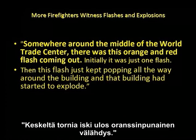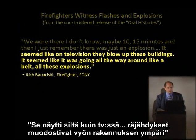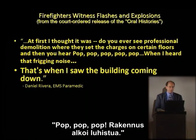Somewhere around the middle of the World Trade Center, there was this orange and red flash coming out. Initially just one flash, then it just kept popping all the way around the building. The building had started to explode. It's like on television, they blow up these buildings. Seemed like it was going all the way around, like a belt. All these explosions. Pop, pop, pop. That's when I heard the building coming down.